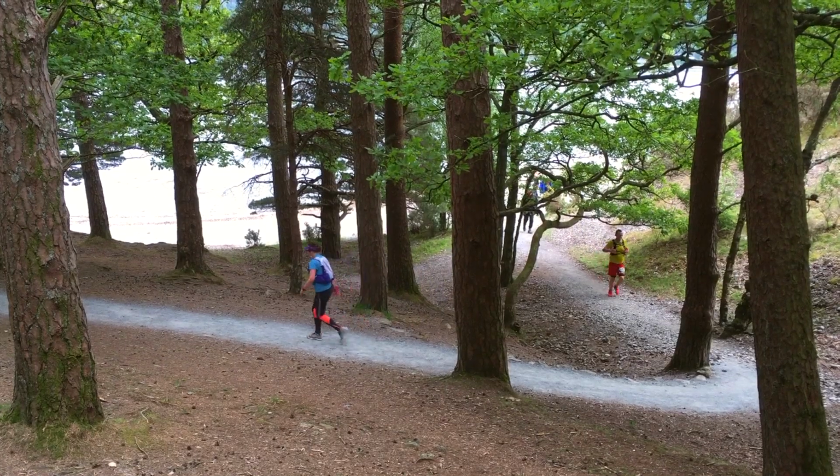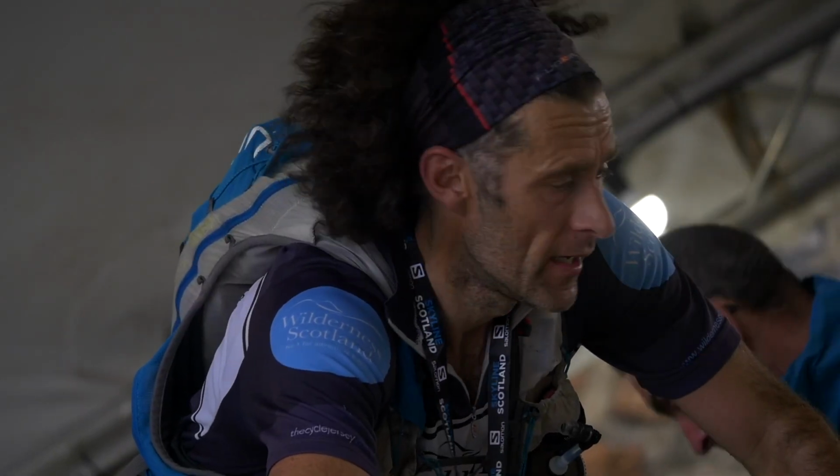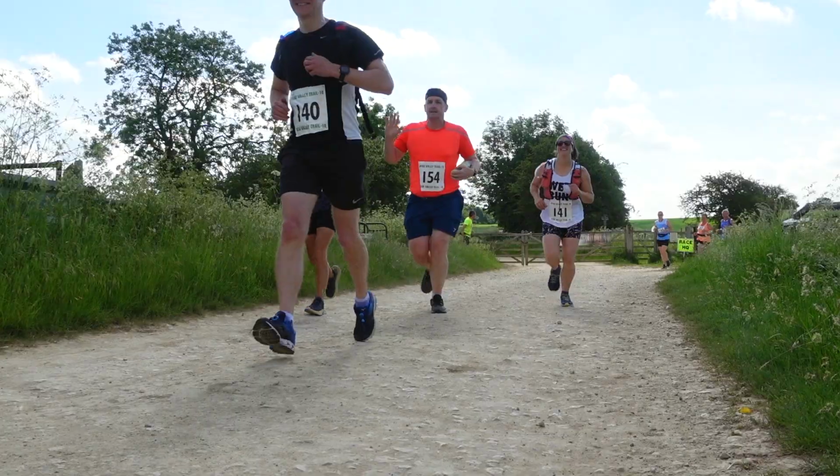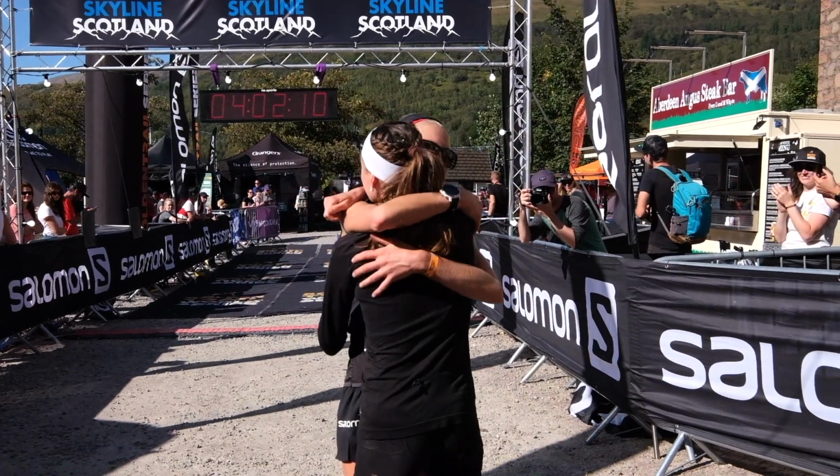Change "why can't I run faster" to "I am running the best I can right now, go me." And swap "why didn't I train more for this" to "I am fit enough to run this even with less training, and next time I will do X, Y, and Z." Focus on all the amazing things your body can do rather than what it can't do right now.